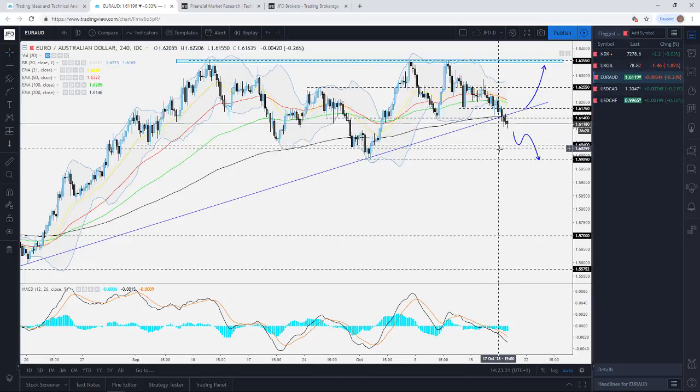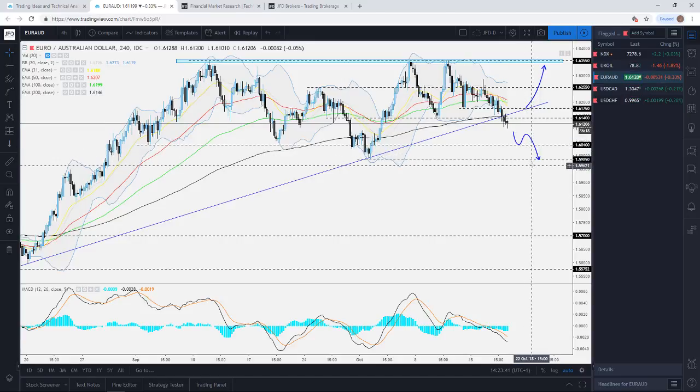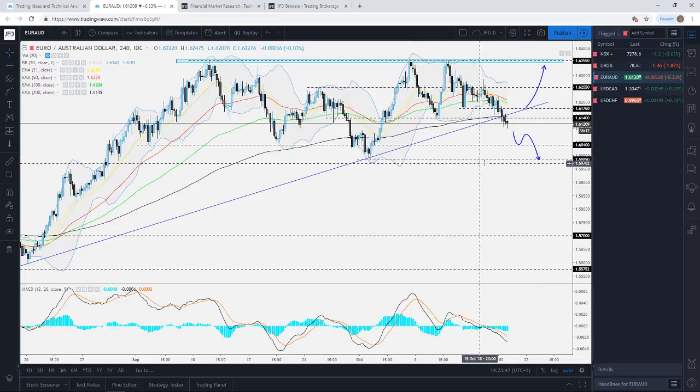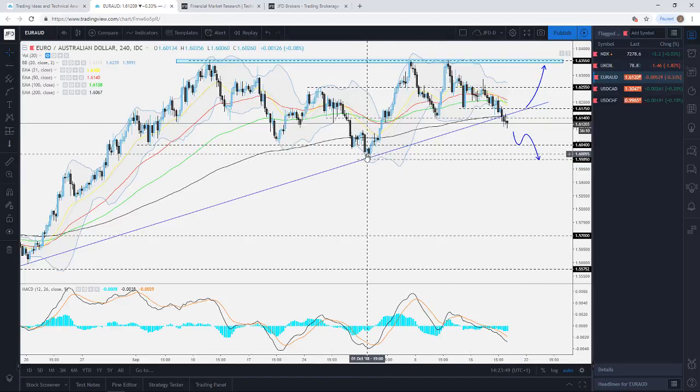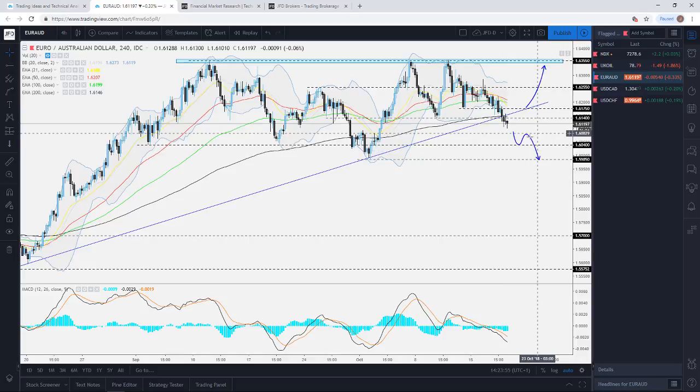So something like this could be possible, where we could then end up testing this area here around this 160.40. And if that doesn't hold, we could see maybe a further continuation to the downside, where we could test the 159.85 zone, and that was marked here by the lows that we saw on the 1st of October. So quite an important level to watch as well.